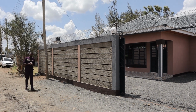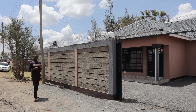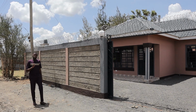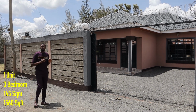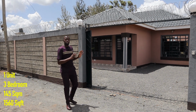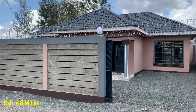Today we are in Ruiru, Matangi, and to be specific, we are exactly 100 meters from Kimbo Junction Road, and exactly 2.6 kilometers from Thika Superhighway. Next to me is the 3-bedroom all-ensuite home with a plinth area of 145 square meters. This home has been built on a 40 by 60 piece of land, and the price is 6.8 million.